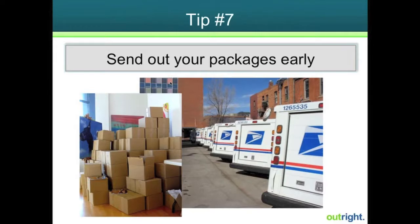Now, if you use FBA as an Amazon seller, then the focus should be to send out your shipments to FBA as soon as possible. So don't wait, get it done, because you don't want to be paying extra on your packages.